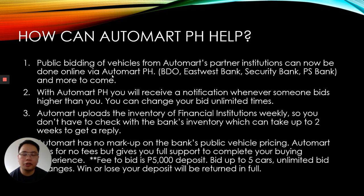Okay, so how can Automart.ph help? Number one, public bidding of vehicles from Automart partners institutions can now be done online via Automart.ph. BDO, East West Bank, Security Bank, PS Bank, and more to come. Okay, so this means na hindi ka na kailangan pumunta sa BDO every week, every month, kung ano bang merong kotse sa inventory ng BDO.